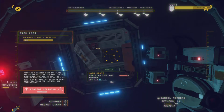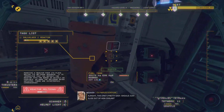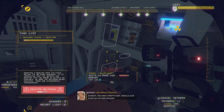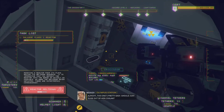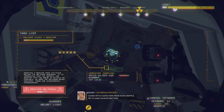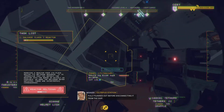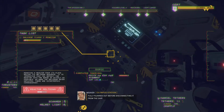Yes, sir. As for the fuel tank, all right, this one's pretty easy. It should just slide out of her coolant casing with a good yank from your grapple. Try to have your extraction fully planned out before disconnecting it from the ship.